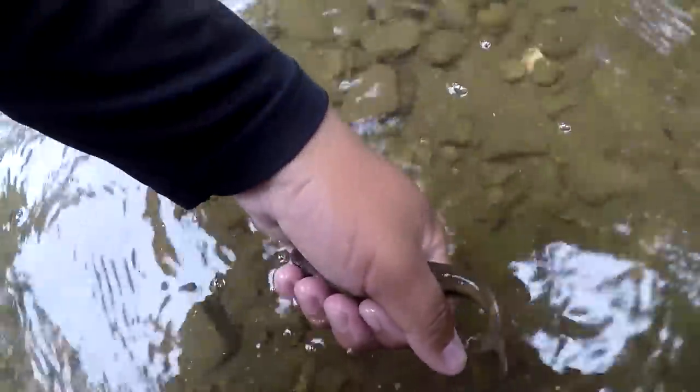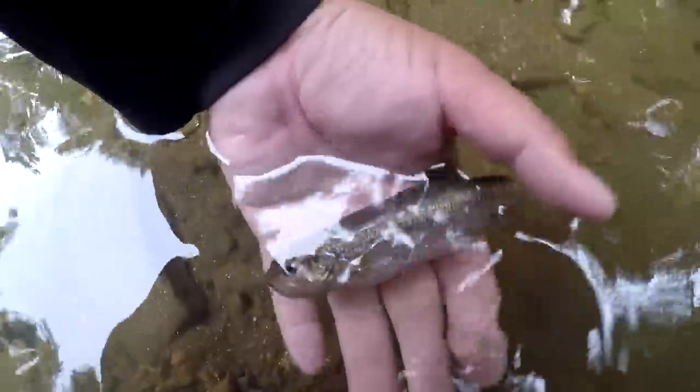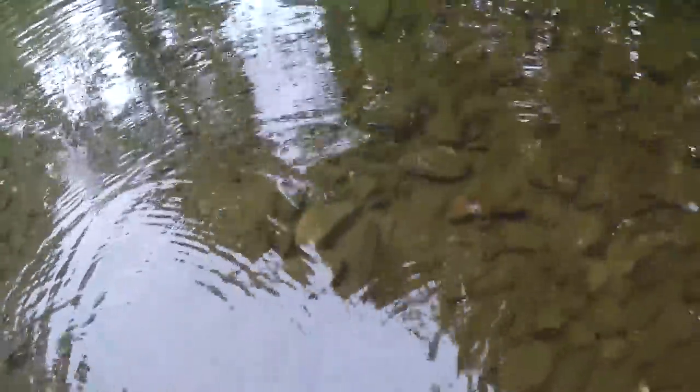Okay, little creek chub. This is a weird one, by the way. But you're free to go. All right, go back where you belong, son. See, swimming right over there.